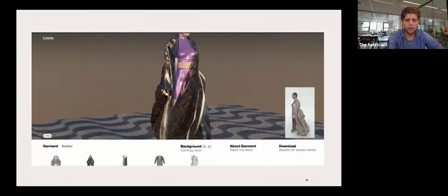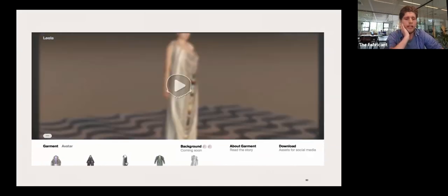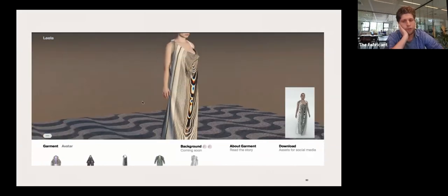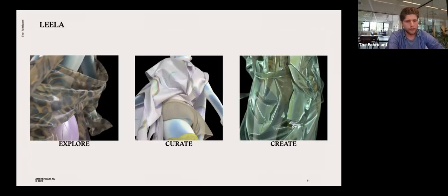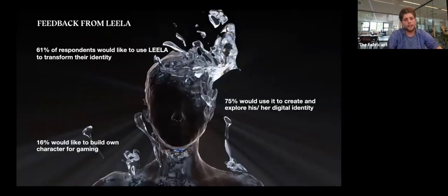And here you see a prototype of Lila. Here you see the first prototype of Lila. It allows you to create your digital twin so that you can really fit, share, and choose your own digital fashion clothing. And what we want with this platform is that you can explore, curate, and create digital fashion. That we can offer you the creativity of digital fashion.